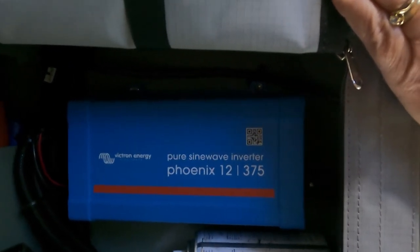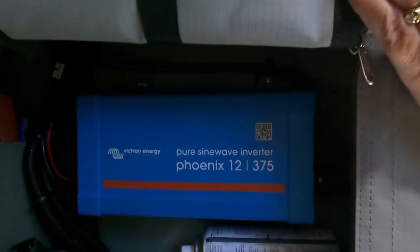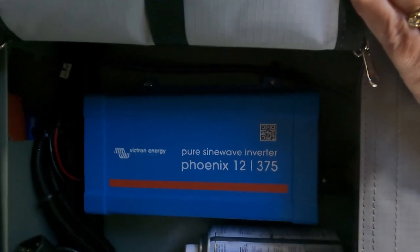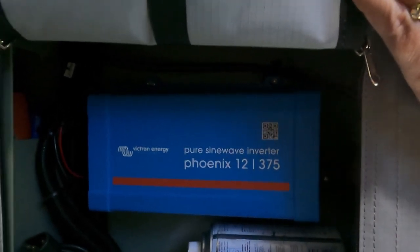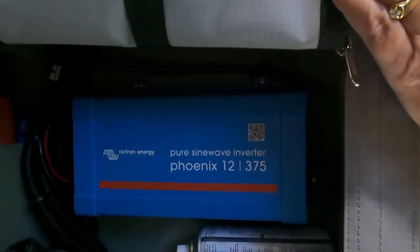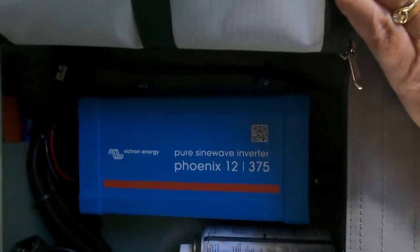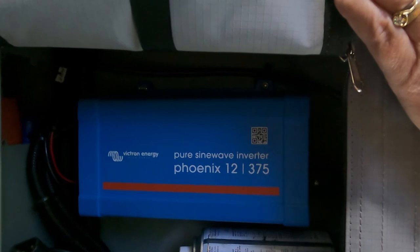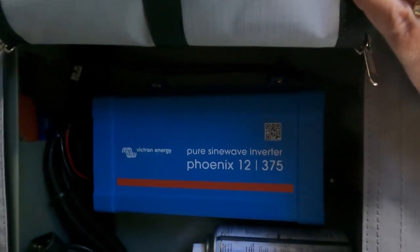And I think anything that's got a little motor in it, like a fan or something like that, you need to have a sine wave inverter. I'm not 100% sure of that, but that's what I believe. It's also better for your batteries and charging your camera batteries. And I can use my egg beater. My electric egg beater.